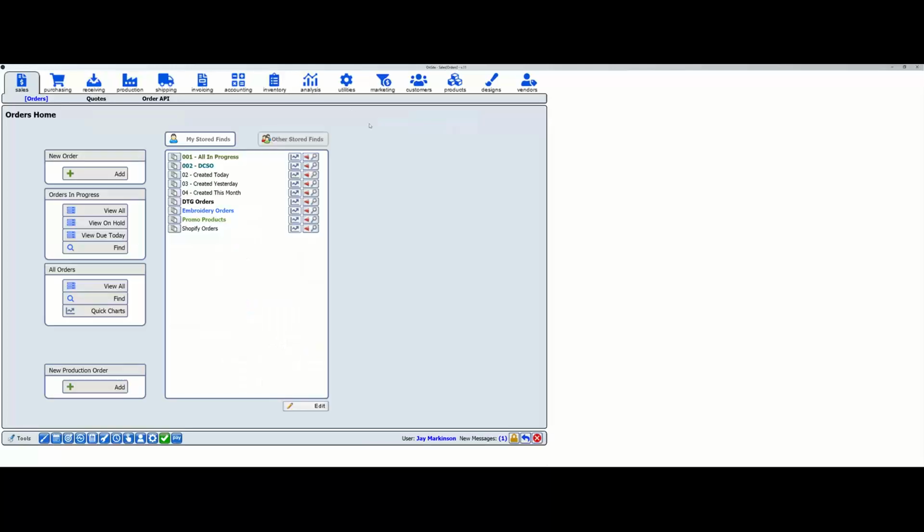What if I want to find a subset? It's very easy to do that. For example, I could say, show me all my embroidery orders. And I have what's called a stored find, and you can make these whatever you want. But these are just certain things that I search on all the time. Think of them as shortcuts.